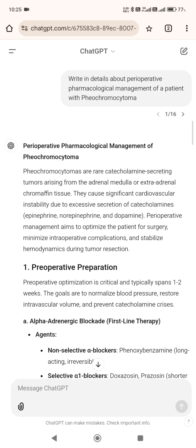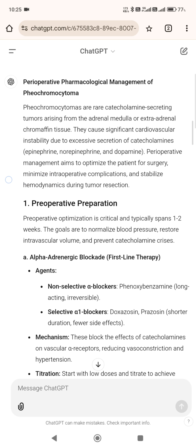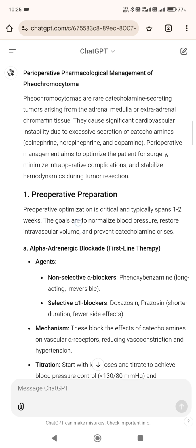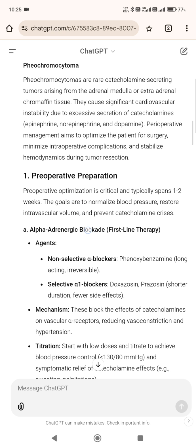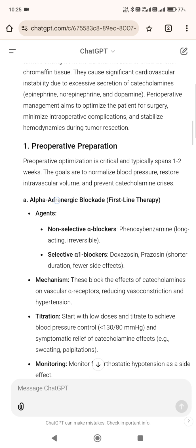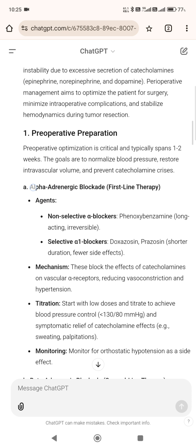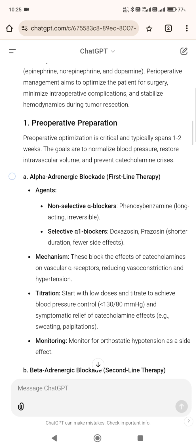Operative pharmacological management of pheochromocytoma. Pheochromocytomas are rare catecholamine-secreting tumors arising from the adrenal medulla or extra-adrenal chromaffin tissue. They cause significant cardiovascular instability due to excessive secretion of catecholamines: epinephrine, norepinephrine, and dopamine.